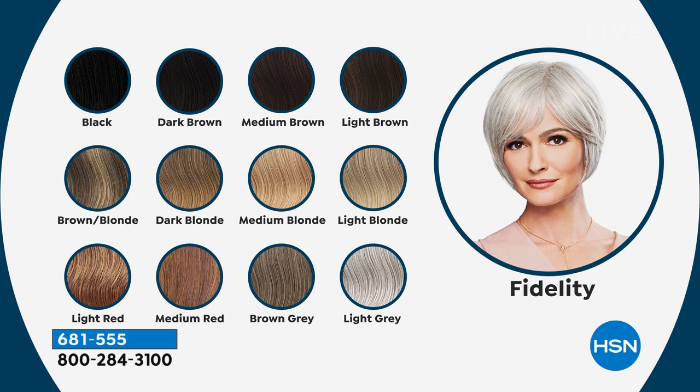Here's Fidelity. Here are all the colors it comes in. The deepest, richest black, lightening it up a little bit with the dark brown, medium brown. Remember, all of these have highlights. The light brown, then brown blonde. That's always popular. I think that's the one I have on right now. Dark blonde, medium blonde has a little bit of warmth to it. The light blonde is a little ashy.